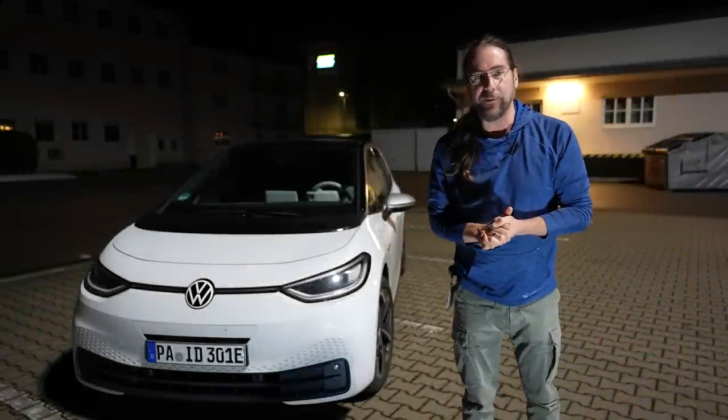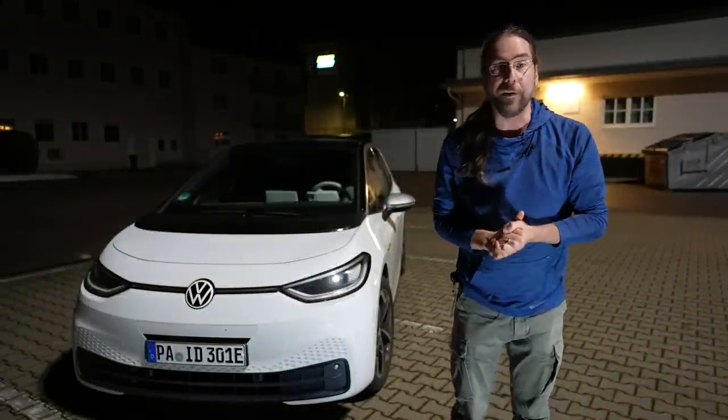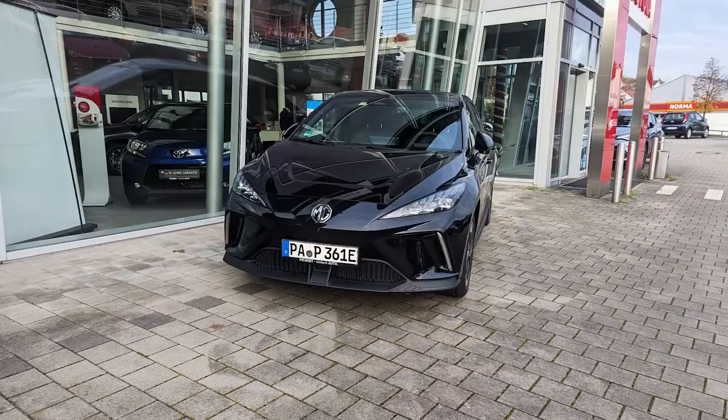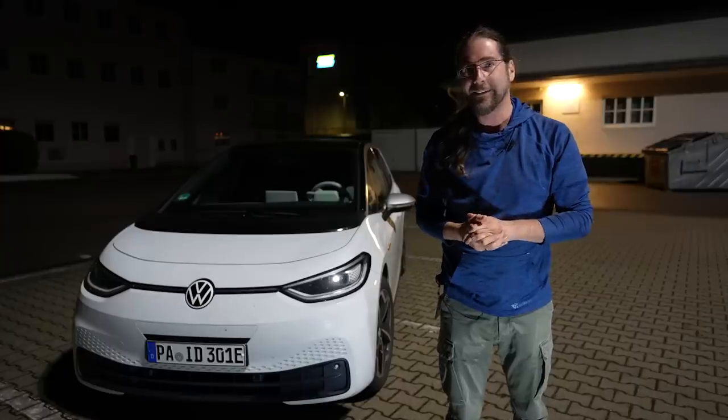This is not the MG4, but I drove the MG4 a few days ago and I want to report everything about it, but I was not allowed to film. Another topic.